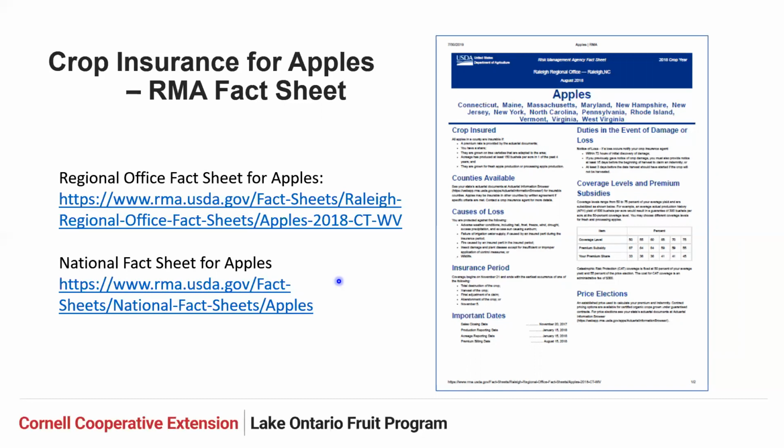By going through each section of the regional fact sheet, which you see the first page of here on the right, you can figure out all of the elements of apple crop insurance you need to understand in order to decide to implement it for yourself. I will be using sections of the regional fact sheet as a guide for the next part of this presentation. The regional fact sheet for New York comes from the North Carolina RMA office. This contains specific facts for states in the eastern United States, including New York State.